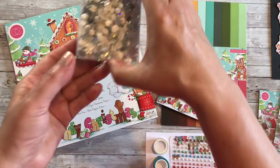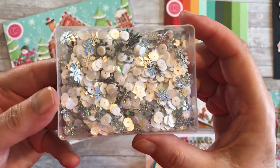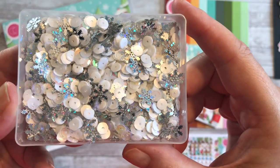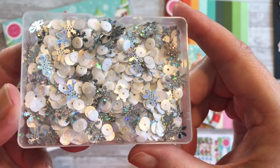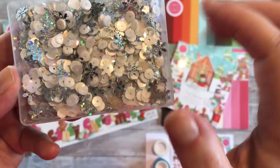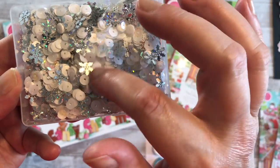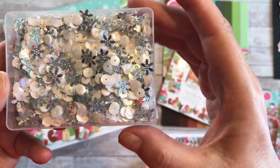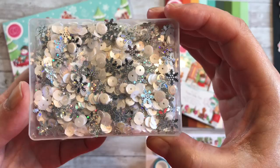We've got a fabulous array of sequins, which includes some tiny silver snowflake stars and the white sequins are a pure white, which is quite hard to find these days. You could pay quite a lot of money just for the white sequins, so those are going to work beautifully.